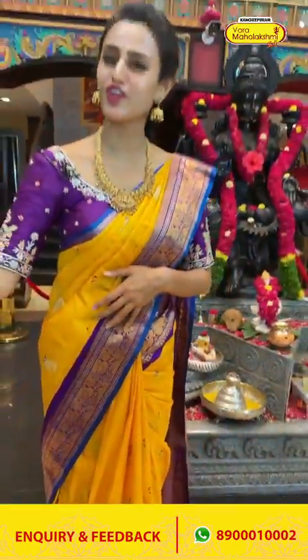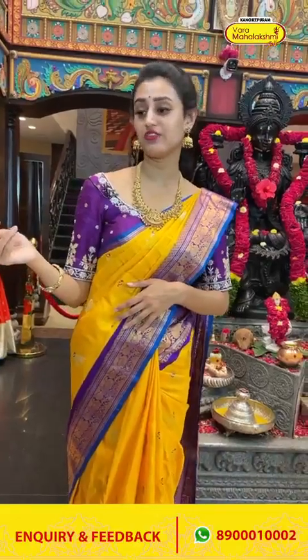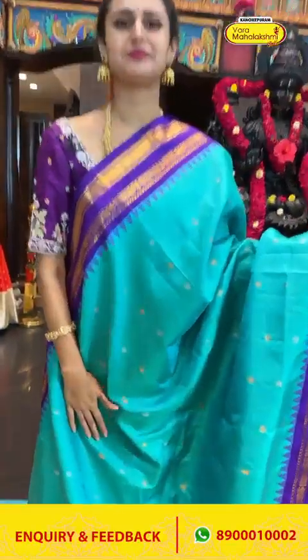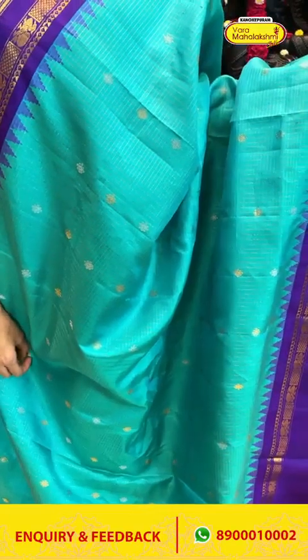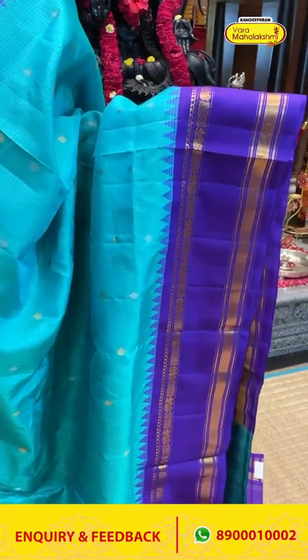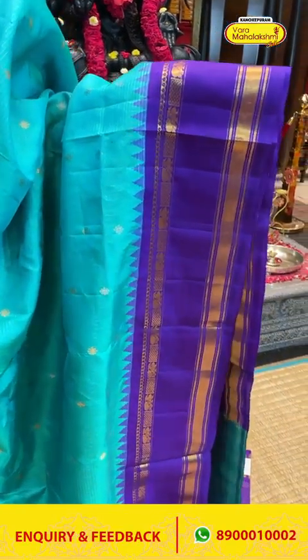So yes, now moving on to the next beautiful saree, and let's see how nice and pretty the next color is andi. It's a beautiful sea green and purple color one. So good the combination is. So coming to the body, it's floral booties and zari checks. And the border is cross lines with diamonds and peacocks in boxes. And the pallu is zigzag lines. And the blouse is contrast.